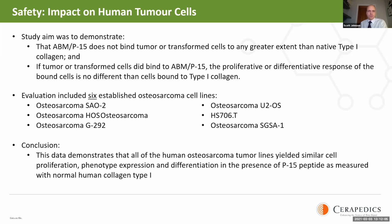The output from these studies clearly demonstrates that P15 does not adversely impact the cell populations compared to human type 1 collagen. So there's no adverse impact on these tumor cell lines.